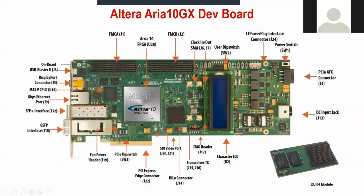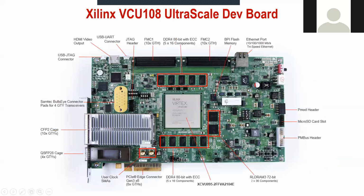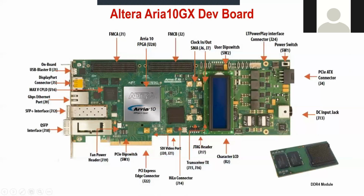Similarly, if you're doing Altera, in this case, it's showing, let's go back. For Xilinx, it has two banks of DDR4, one on the top and one on the bottom, and they actually use ECC. This board also has PCIe Gen 3, 8 gigahertz, HDMI, all that kind of thing, SD card, USB, and so on. And on the Altera board, same thing, PCIe Gen 3, gigabit Ethernet, and then DDR4 is now a module. So instead of having the memory chip on the board, they're going through this socket, which is a non-standard socket. And they plug this daughter board in, and now they can access DDR4.